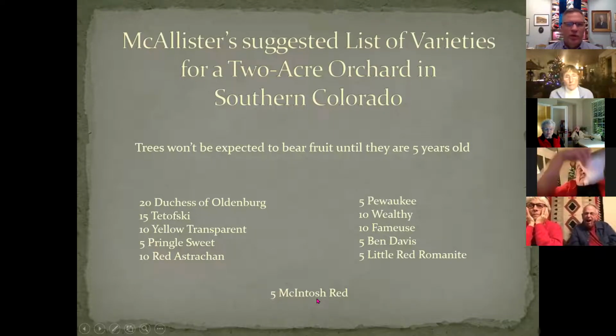This is obviously pointed towards the economy in Colorado, and McAllister is trying to participate in the promotion of apples as an economic aspect.